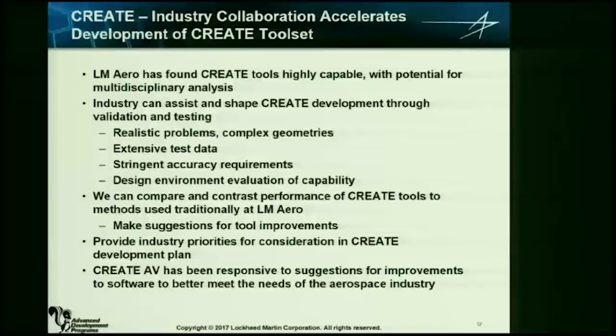So kind of just to sum up, we found the tools highly capable with potential for expanding multidisciplinary analysis. So we can help shape the CREATE development in useful ways. We have realistic problems. We have real test data from wind tunnels and flight tests that really are a great test bed for all this capability.